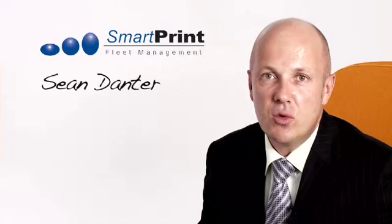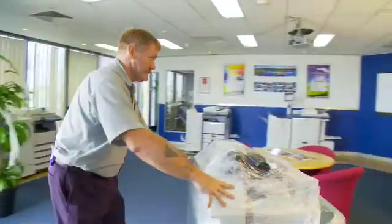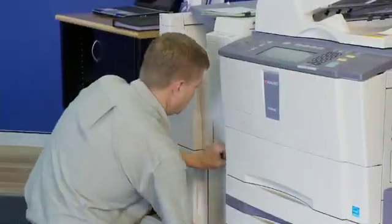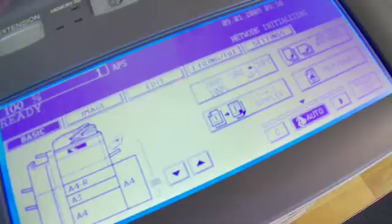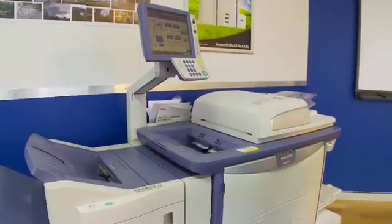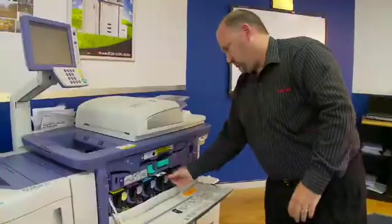Part of our approach is that we look at your current fleet, we monitor your current fleet, we audit your current fleet. We will then make the recommendation to you whether or not we retain part of that fleet and leverage off that to enable new equipment to be implemented. Specialising in cost reduction, we average a 38% cost saving for our clients while streamlining processes through automated monitoring, toner orders and remote service diagnostics.